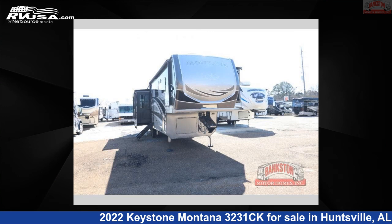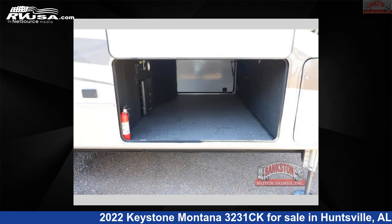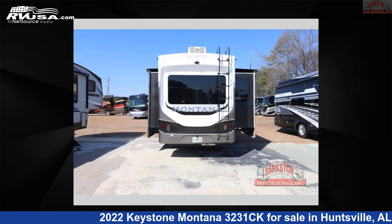This 2022 Keystone Montana 3231CK is a fifth-wheel RV. It is located in Huntsville, Alabama 35816 and is offered for sale by Bankston Motorhomes of Huntsville.